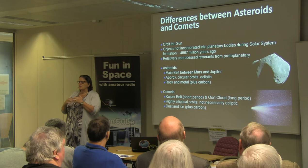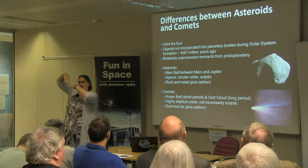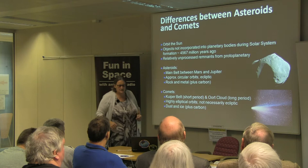If it had tried to go to a comet that was coming down towards the plane of the ecliptic like that, it couldn't have done it. It would have taken far too much energy to get away from the plane of the ecliptic. So that's why this particular comet was chosen.